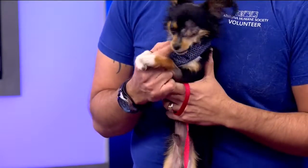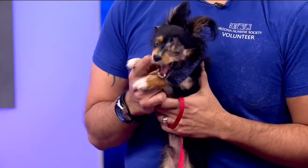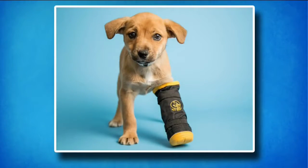Well, those furry patients in our trauma hospital are sending tail wags to our friends at MediVet, who made a very generous donation of bandage booty covers. The booties go over casts and splints to help keep the pet's bandaging clean and dry while the pet heals. There's one of our little trauma patients wearing one. They're so cute and they're really helpful, so thank you for that.